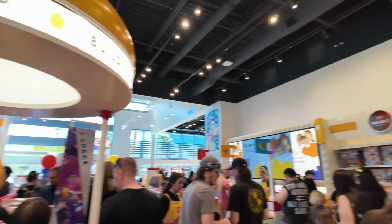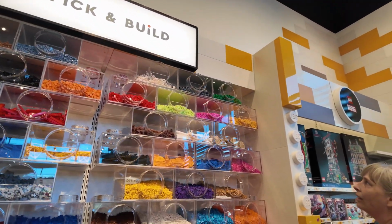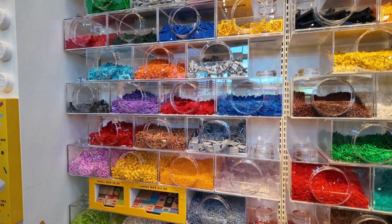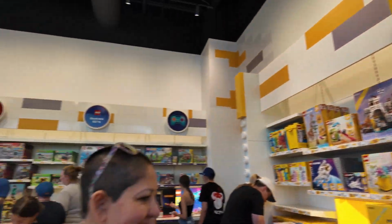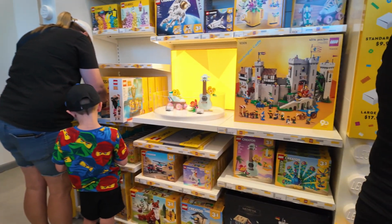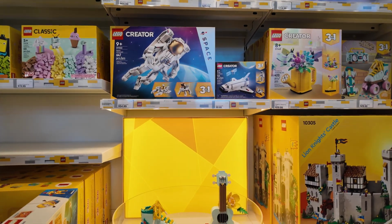Really, so much new style of stuff. And look at the pick-a-brick. Completely see-through, not big and bulky like at the old store. This must be a new way of doing it. I like it a lot. Wow, a lot of good parts. And it looks like they got a kids building table right over here. It looks like we have more of the classic and creator sets right over on this thing. There's some awesome sets on display.